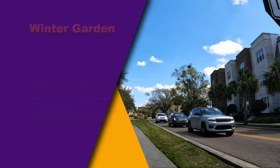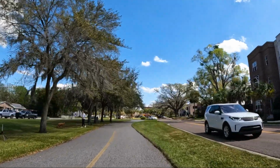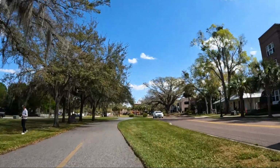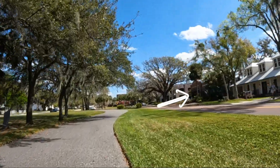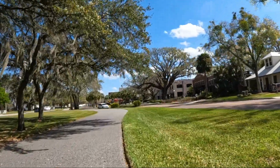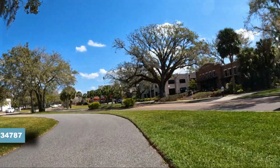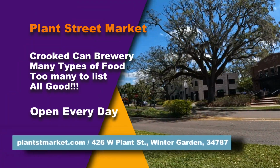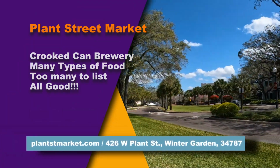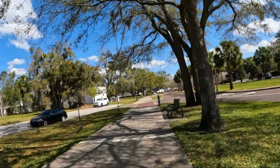Yeah, traffic here is something to be considerate of. They do a lot of business. Over here on the right, Plant Street Market. Crooked Can breweries there, along with lots of delicious places. Candies, butcher, pizzas, name it. But we're gonna keep rolling. We're gonna go get our bagel at the New York Deli, and then we're gonna roll on.